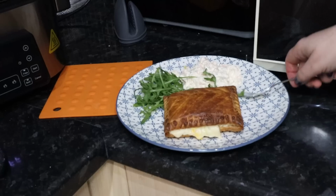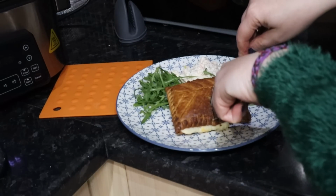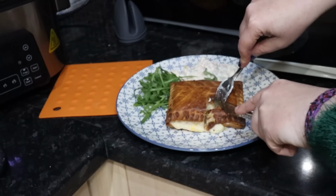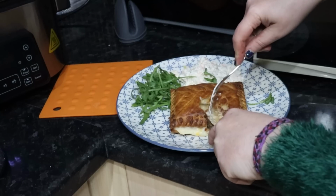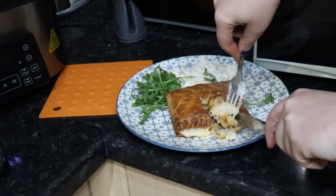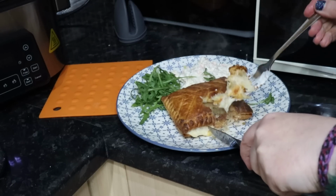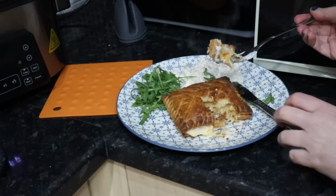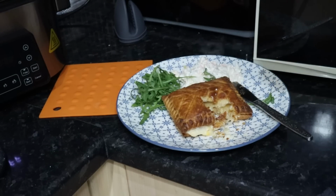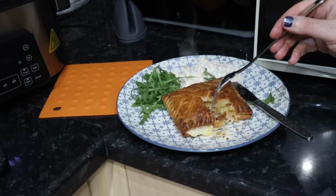I'm going to give it a little nibble out of the middle, just so I haven't misinformed you with my estimated timings. Oh, it's very crunchy. Normally when I do them in the oven, because I haven't had these since I got this fryer, they're not crunchy like that. They're normally all kind of soft. Excuse me. Oh yeah, that's definitely done.